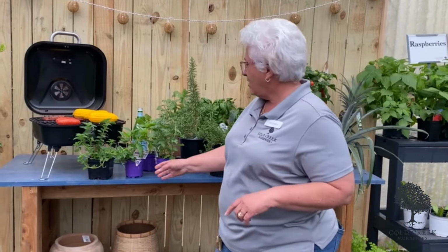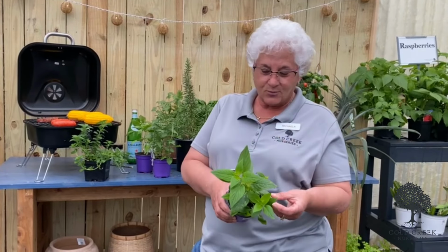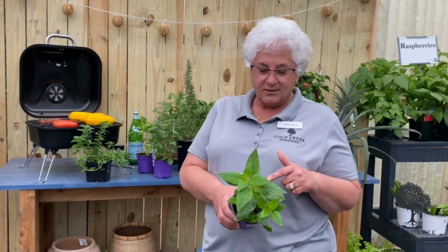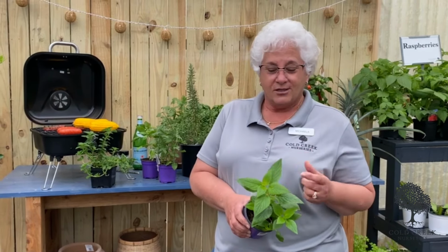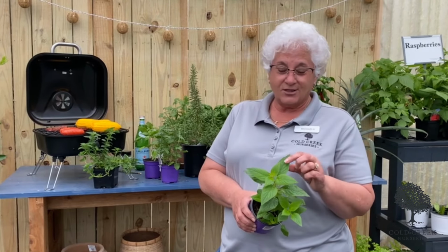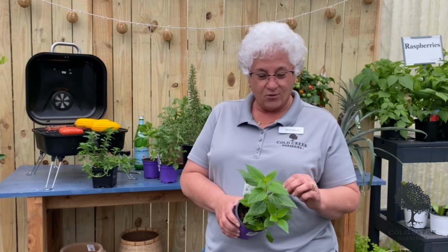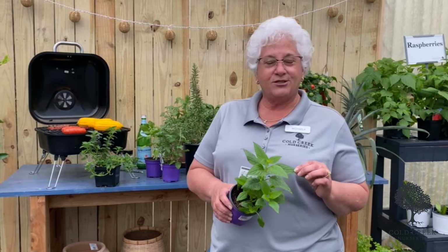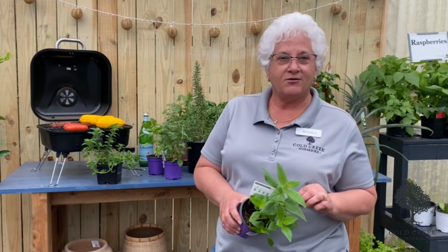And one that I've held off to the end, because the leaf just smells heavenly, this is pineapple sage. This is a great attractor for the bees, but it blooms in the fall. It blooms red. It also attracts the hummingbirds, and they'll fill up on this plant before they fly out for the winter. But pineapple sage is a great pollinator. It's a great attractor for bees. It's a great attractor for hummingbirds.